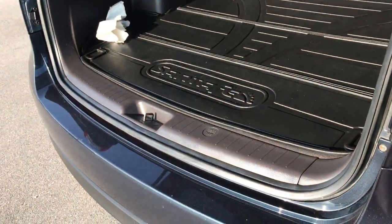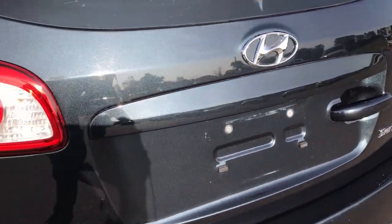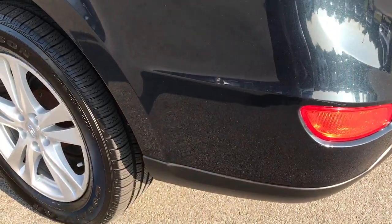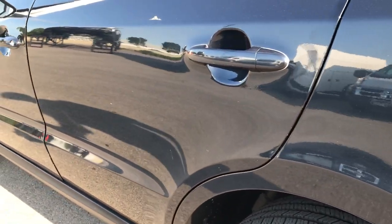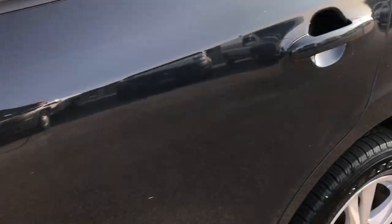This gate lifts up like that. Has a nice all-season floor mat back here. You can see it's very clean. And then underneath here we have storage area for your jack tools and everything like that. It's a manual closed gate, so you just grab the handle and put her down like that. Down this side of the vehicle, just as clean as the passenger side. Paint's very glass-like, very reflective, very nice condition all the way around on this car.